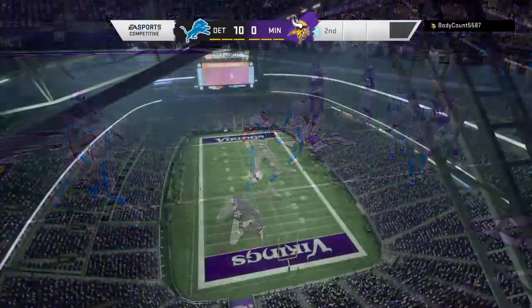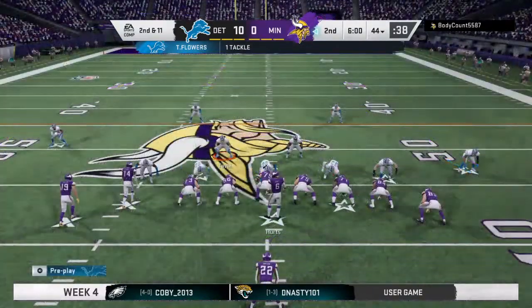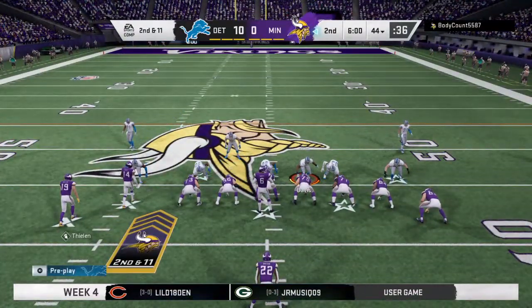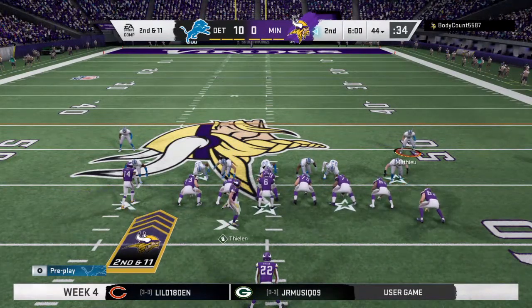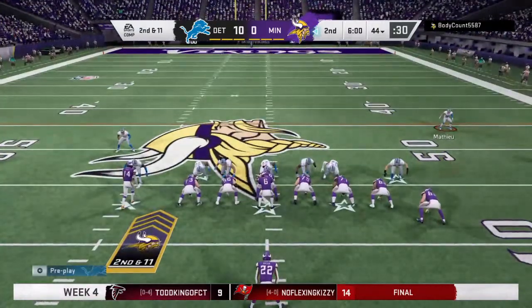Here's a run on 1st down that won't even get back to the line of scrimmage. He will lose a yard. 2nd and 11. Second quarter now from Minnesota. It's the Vikings in possession of the football as they've got it 2nd down and 11.